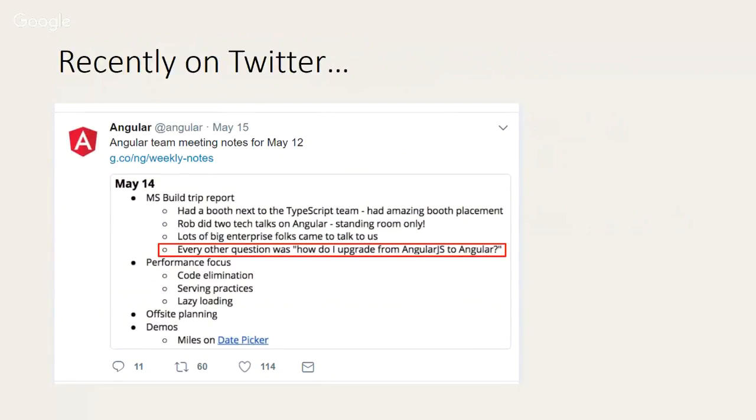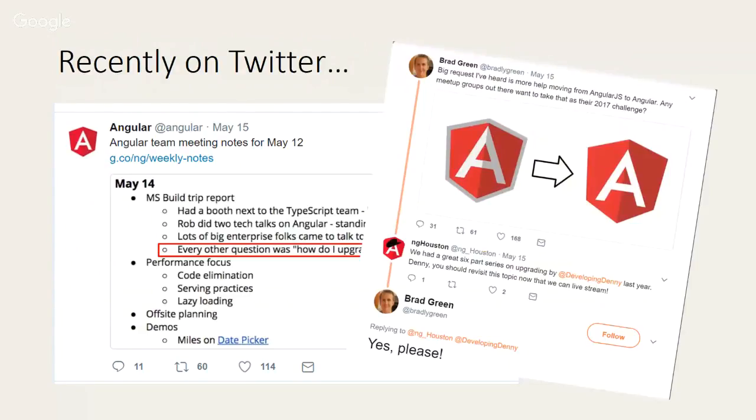and in those May minute notes, they pointed out that they're receiving a ton of requests from people out there just wondering, well, how do I upgrade from AngularJS to Angular? And Brad Green, who's the Angular project manager, he himself asked for help from groups like ours to help people migrate from AngularJS to Angular. So that's why we're here in this series, is we are going to take a look at how can we help people out there with their apps really finally move from AngularJS to Angular.